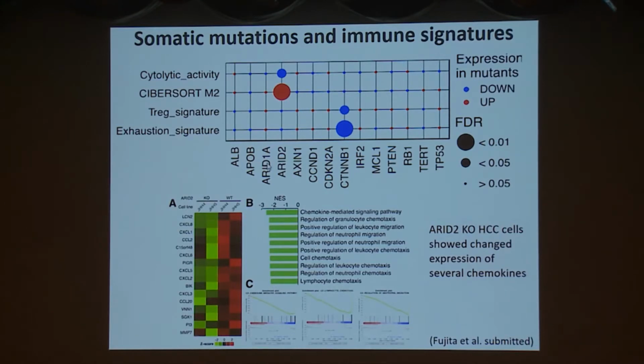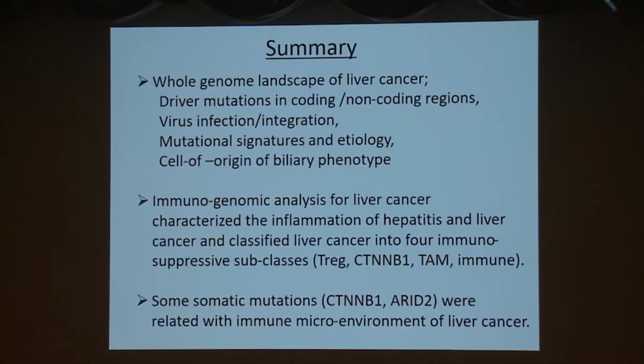Professor Tanaka at Tokyo Medical and Dental University provided the data of the ARID2 knockout HCC cell line, and we compared the expression profiles. Comparing the ARID2 knockout and the wild type, a number of cytokine and chemokine expressions change significantly in the cell line. So that means ARID2 mutation is probably related with the immunosignature of liver cancer.